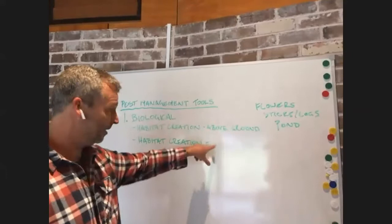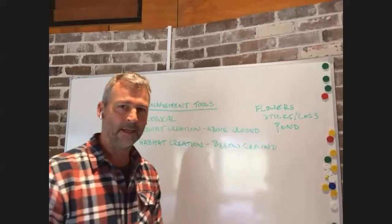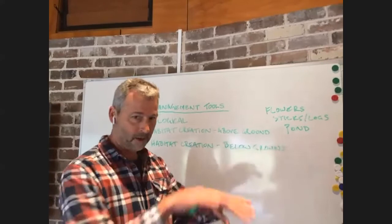Habitat creation below the ground is just as important, and we talked about that: building healthy soil, a healthy soil ecosystem. There are some things you can do around that. The important things there are not digging, a diversity of plants constantly growing and putting carbon into the ground, and then compost and mulch, so you've got the decomposing elements as well.